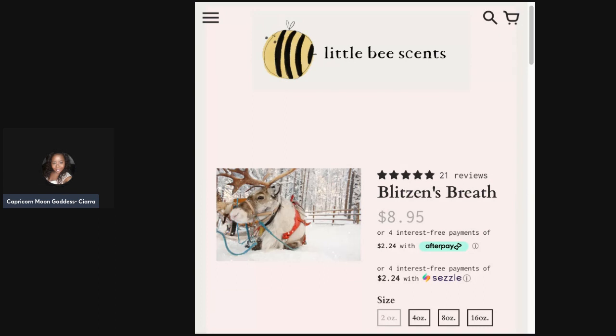And I did order their eucalyptus mint fragrance and I have made candles with it, but I'm trying not to tap into my own supply and use those candles, because I made them specifically for my spa basket. So the next best thing for me to use today was the Blitzen's Breath.